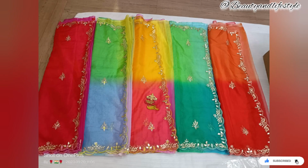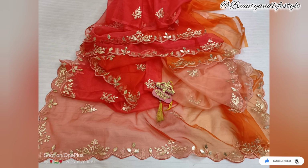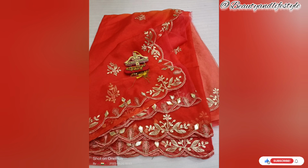Crafted with precious and intricate gota work, it adds a touch of regal charm to this saree. The fine craftsmanship and attention to detail make it the perfect choice for those who appreciate timeless elegance. The sheerness of the fabric creates a graceful drape, allowing you to effortlessly make a stylish statement. Its lightweight nature ensures comfort throughout the day, leaving you feeling confident and beautiful.